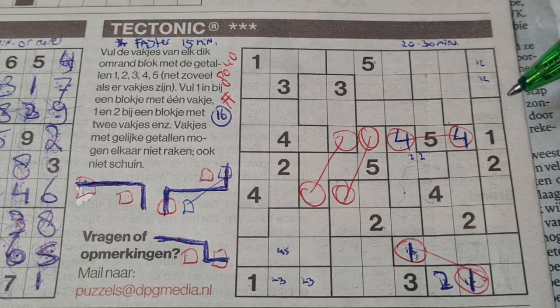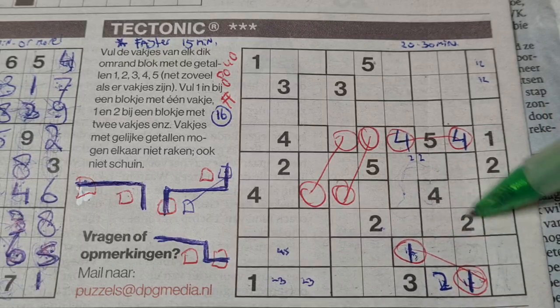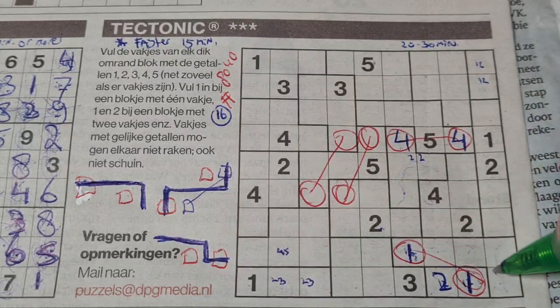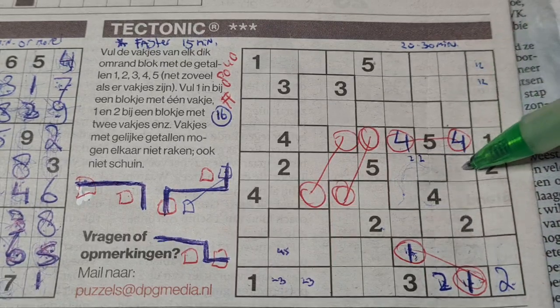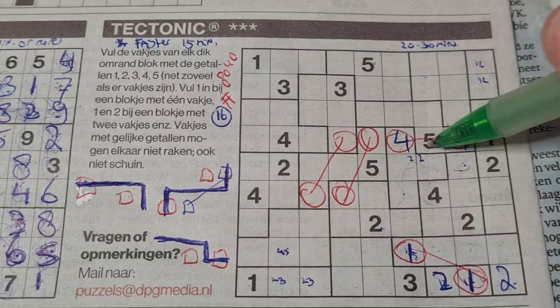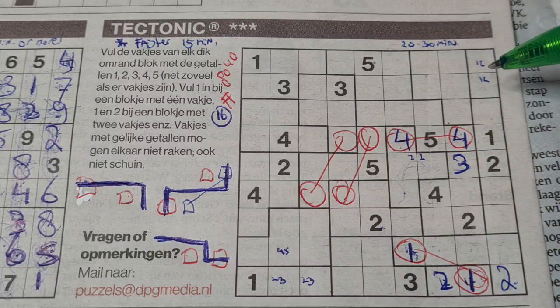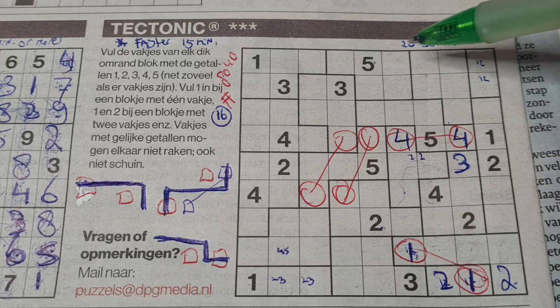So let's get starting filling those numbers. These 3 boxes surround the 2, can't be a 2, so 1 box left for the 2 in this L-shaped area. Should be there. I think this box should be a 3 because it can't be 1, can't be 2, should be a 3, can't be 4, can't be 5. Yes, definitely a 3. Then let me see.